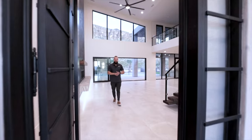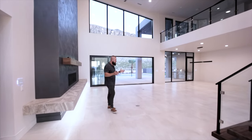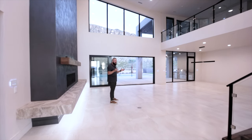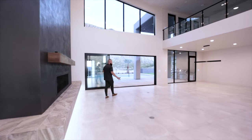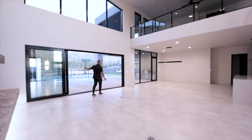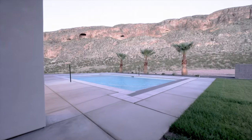As soon as you enter this home through this massive metal door, you can see that this property was definitely intentionally designed to entertain. This large living area opens through this massive slider right into your backyard to this pool and these beautiful serene views of the Hurricane Cliffs.